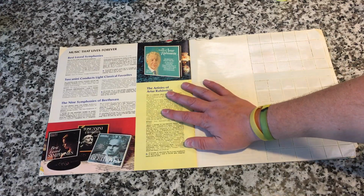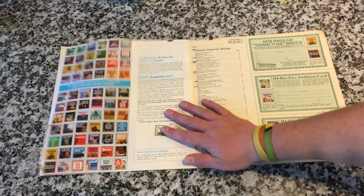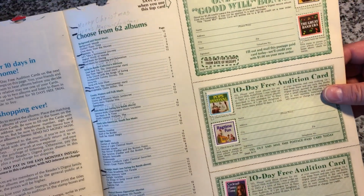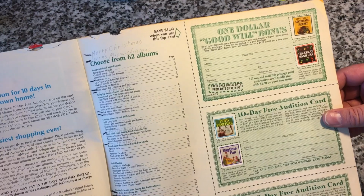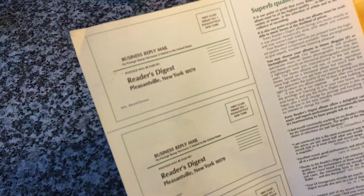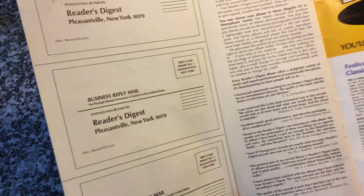Look at this, so cool. Different genres, Toscanini. Here's those stamps we were talking about. Choose from 62 albums. Let's see what this says here. $1 Goodwill bonus. Good for $1 credit towards the purchase of your next album from this catalog. Goodwill bonus. Look at that. Every time I see old mail-in cards and things like that, I always wonder, does that address still exist for them?